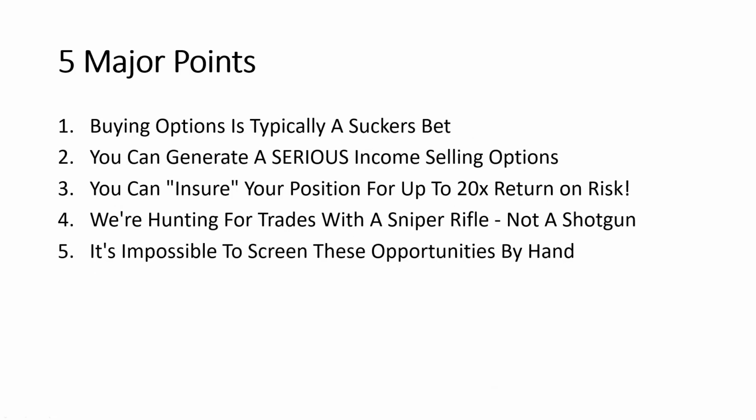Here's five major points. Number one, a lot of people are talking about using options directionally, especially during 2019-2020. Buying options is going to be a sucker's bet. In other words, the directional moves, a lot of people are questioning it. We're probably in for some good sideways movements for the next couple of years. It's going to be better to be selling premium. You can generate a serious income selling options. In fact, we can insure our positions for up to 20 times return on risk. We're hunting for trades with a sniper rifle, not a shotgun.